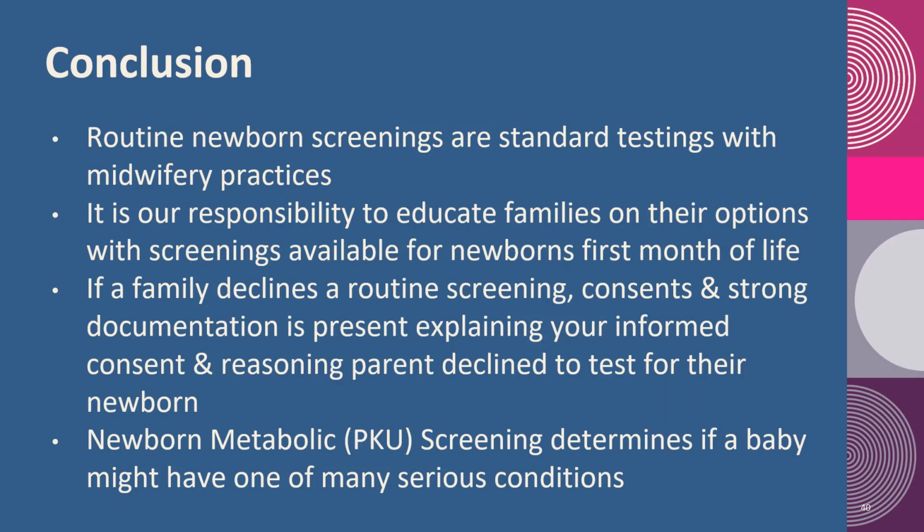So just as an overall conclusion, there's many different routine newborn hearing screens, metabolic screens, CCHD screenings that are part of the midwifery scope and educational responsibilities. It's our job when we're taking care of the babies the first month of life, especially in community-based midwifery, that we need to make sure we're educating, advocating, documenting. If people choose or don't choose to have a screening, a consent, a choice, that's their right. But we also got to make sure we're educating them and giving them full information to understand the procedure, understand the risk and benefits, understand completely what a screening and a testing is being done for.